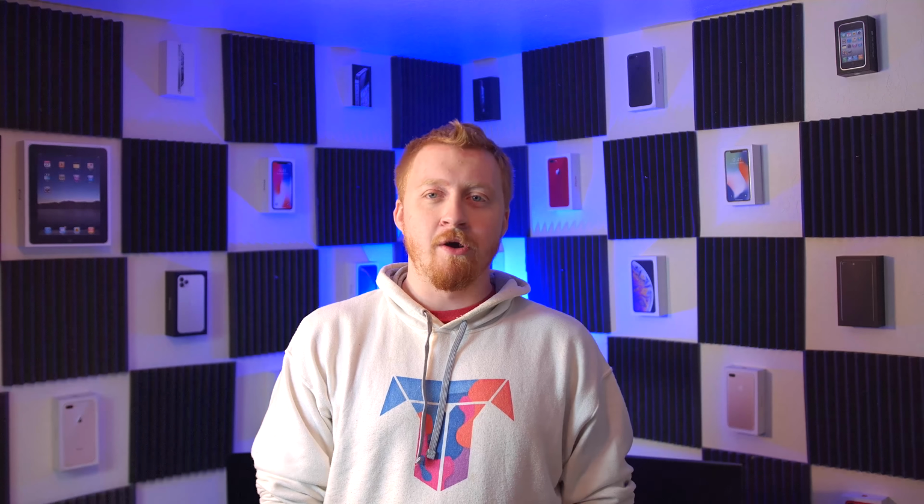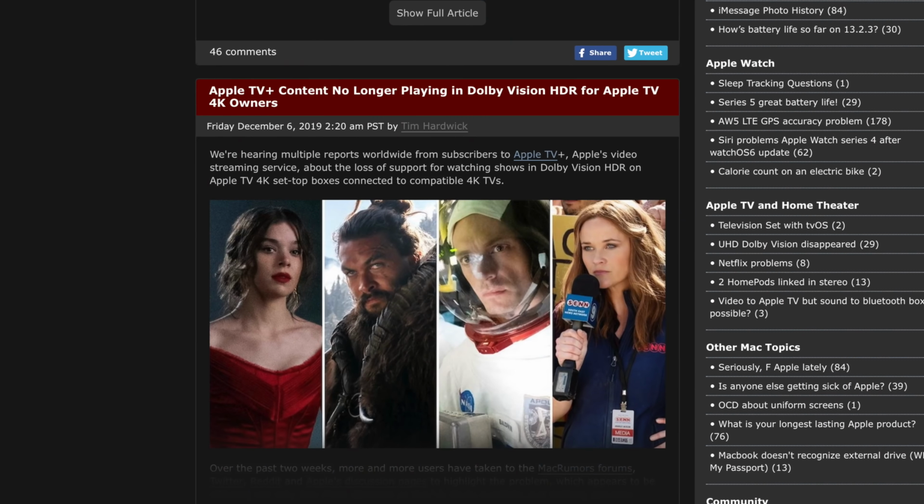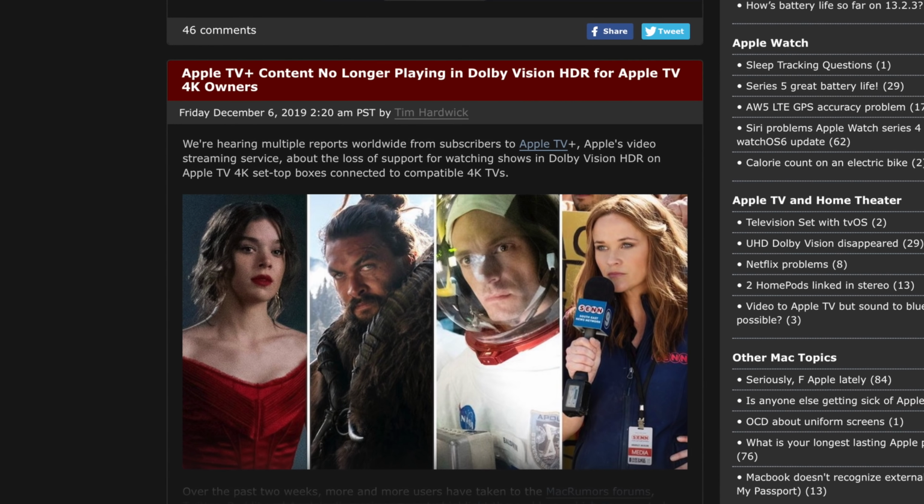Same with Super Retina XDR, although the iPhones don't have mini LED tech. So I guess they just slap XDR on random things anyway. High dynamic range, no, that's not enough. We need extreme dynamic range. Even though Apple TV Plus originals aren't even gonna play in HDR on the Apple TV anymore. Apple, what the heck? What are you doing?